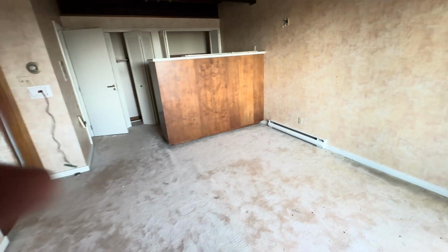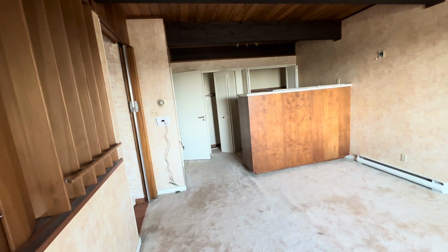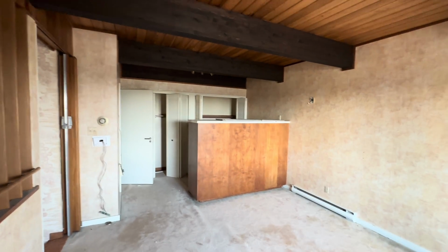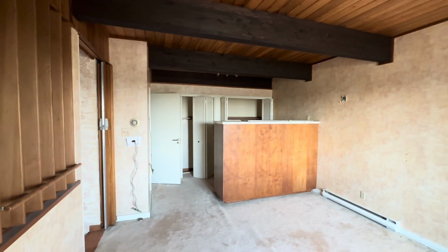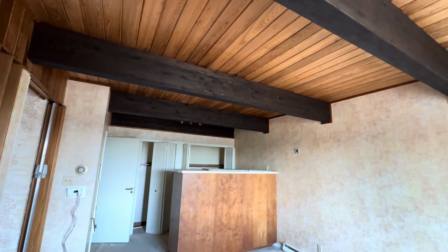And that makes me wonder if this was the master. Or maybe this was like a great room or a sitting room or something with just closets. Because I can't see this being a secondary bedroom with something like cool like that. This wouldn't be the kids' room. This is almost cooler than the other bedroom with the beams and stuff. I bet you this was like a sitting room.